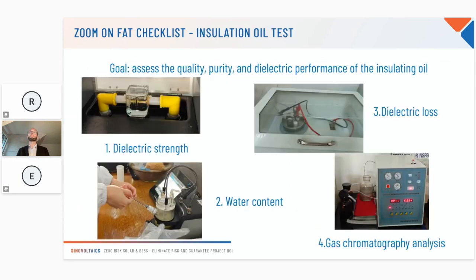Okay, next we also focus a lot on the insulation oil test. So oil is being used as the insulation liquid, the insulation body for transformers. So here what you want to check is to evaluate the quality of the oil. Is it going to be good for your case? So we do several tests there. We first of all check the dielectric strength and the dielectric loss of the fluid, of the oil, just to make sure that it's going to sustain a high enough voltage in case there is an issue.